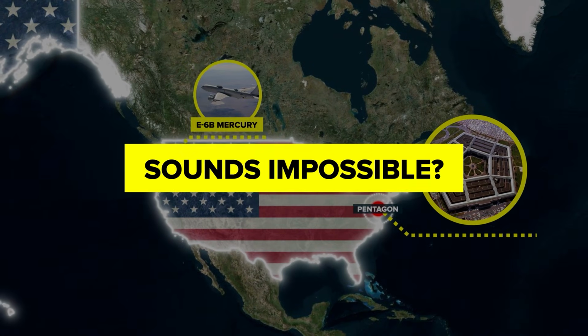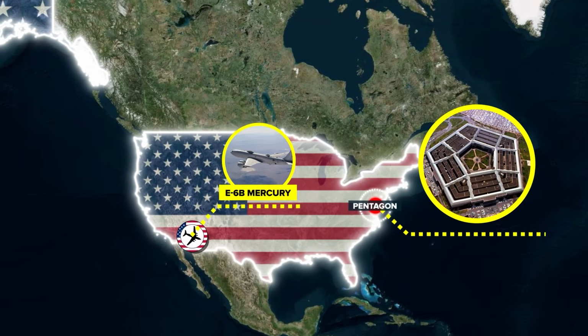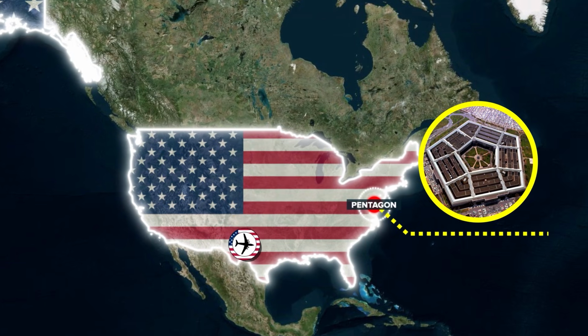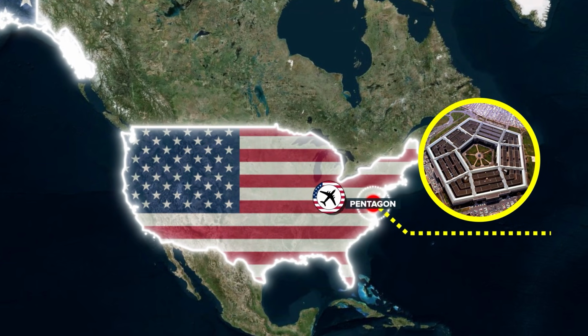weapons. Sounds impossible. US scientists and engineers have demonstrated time and time again that impossible is simply another word for challenge, and that's a word the US military never backs down from.